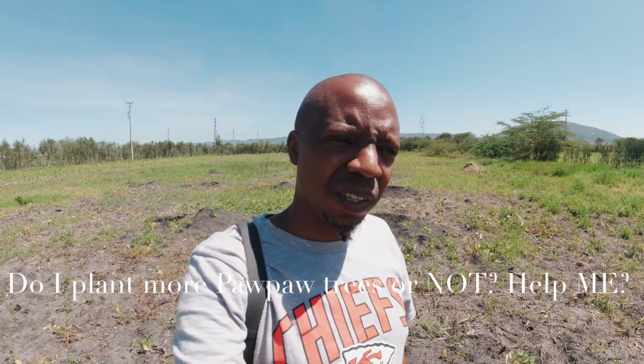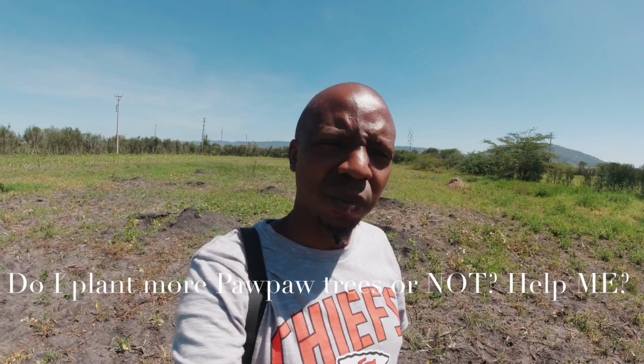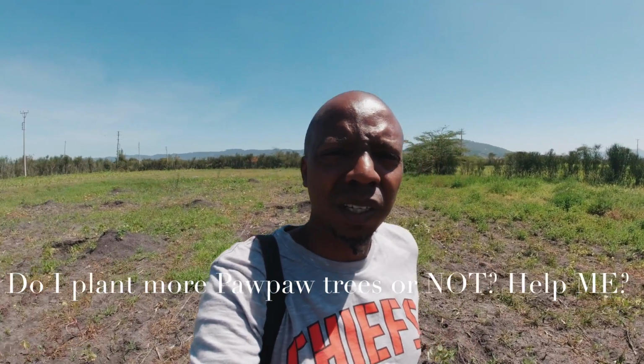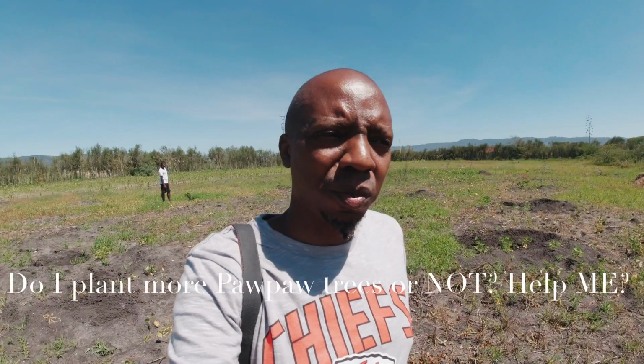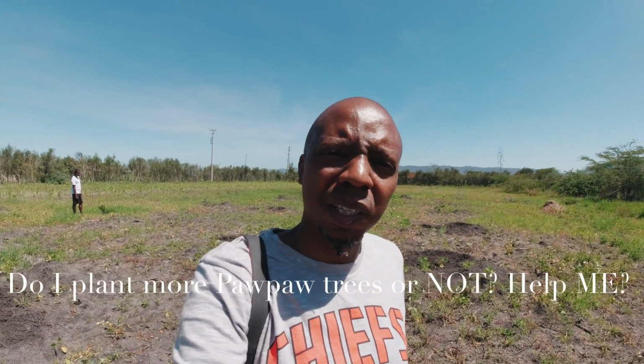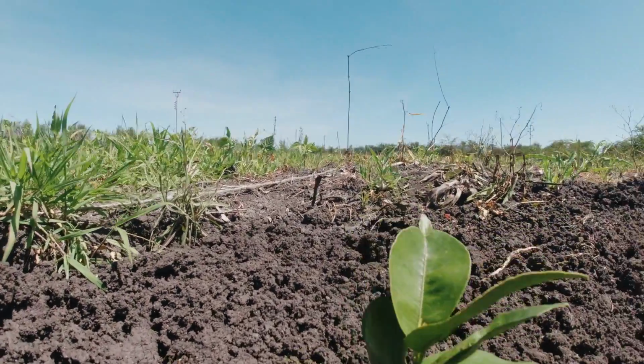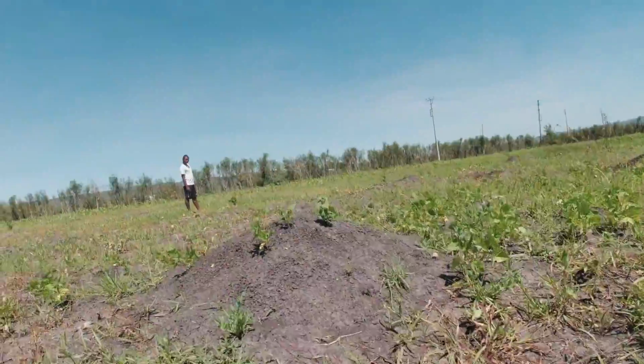So all the pawpaw trees died away with the heavy rains. Unfortunately, I'm not sure whether I need to start planting them again, because I still have like 20 more that I needed to put down. Just wondering what will happen, whether I should plant them again or look for more orange trees or pixie trees or tangerines. All the tangerines survived apart from 2. Let's go look at the fruit trees. See the fruit trees, all of them survived well.